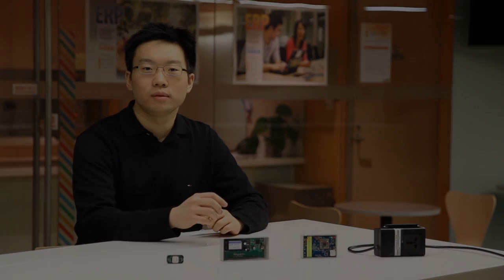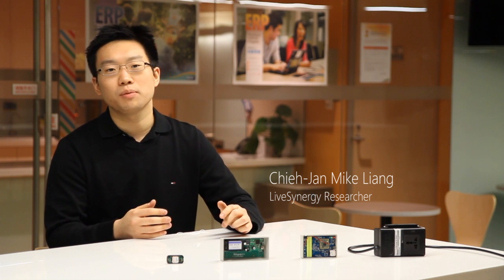LiveSynergy connects physical objects to the cloud using RESTful web services over IP networks. And this connection gives objects virtual services and also intelligence. For example, your car garage can now send you an SMS when the door is left open.